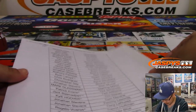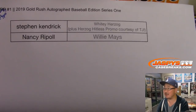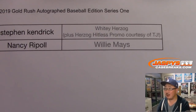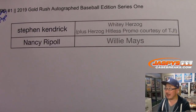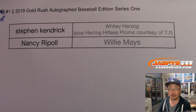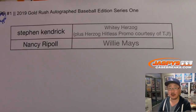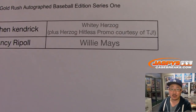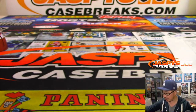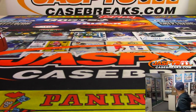There's another page here? Aw, come on, printer. It's a waste of a page right there, but some couple good players right here. Also, old TJ, our friend TJ, has offered a Herzog hitless promo. So thanks, TJ. If Stephen K, who bought Whitey Herzog straight up, goes hitless, then TJ will provide you with an autographed Whitey Herzog baseball. Courtesy of TJ. Thanks, TJ. All right, so let's do this.